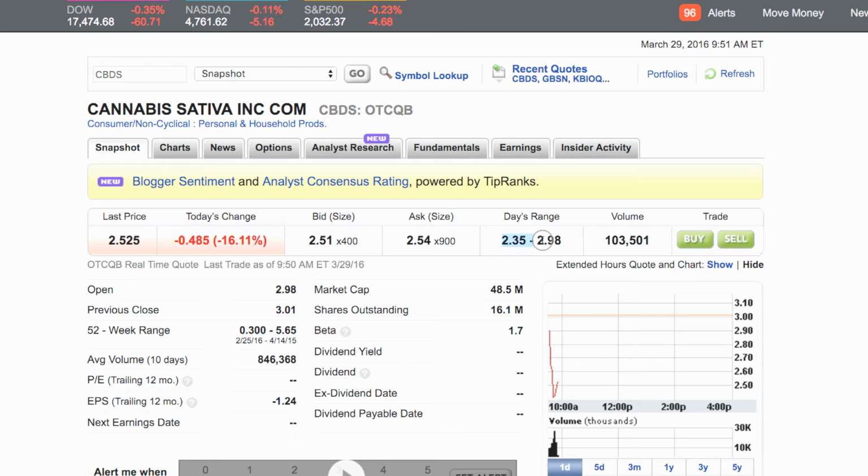And the volatile spread today for this particular stock, CBDS, was 235 to 298, and it went all the way up to 298. But we figured that this stock has lost momentum based on the pattern, looking at the historical quotes. So we got in, we shorted at 295, and we covered at 255 for about $1,000 profit. Another student of mine made 600 off of this trade. Congrats to Vince on the shorting of CBDS.